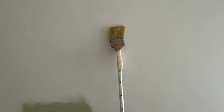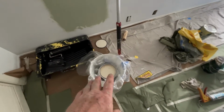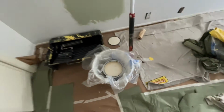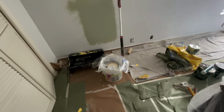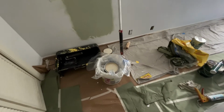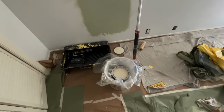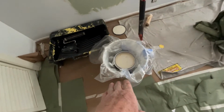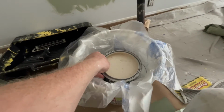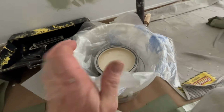So that's how I'm going to do it. I will be dipping into my 5-gallon bucket, in which I have placed my 1-gallon can of paint. Why do I do this? When you're doing a ceiling, you're moving quickly. You're not particularly looking where you're dipping, and you are more apt to knock the can over. This widens the center of gravity and will not permit the can to fall over as easily. And if it does, it's contained in a bucket.